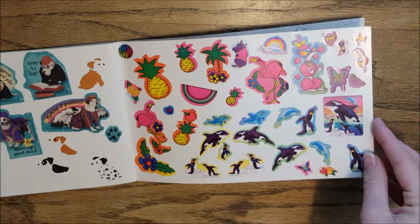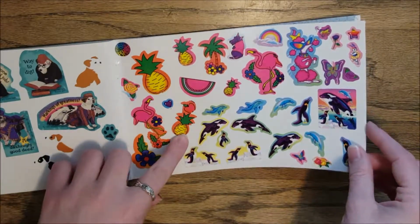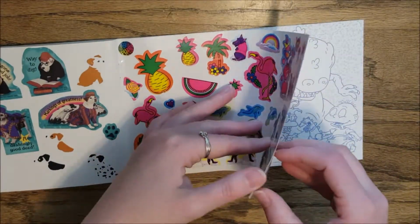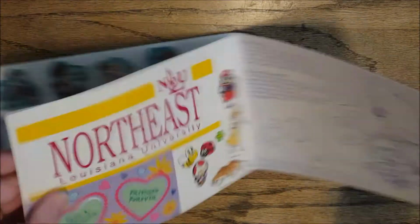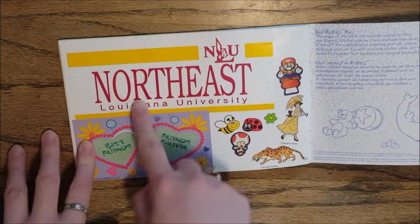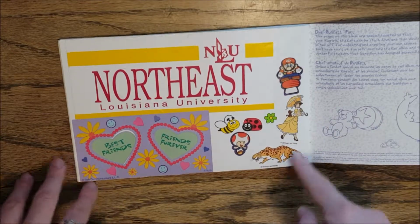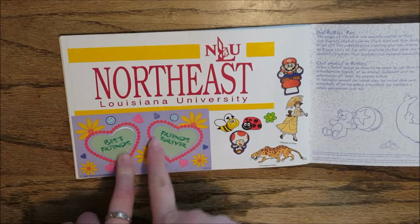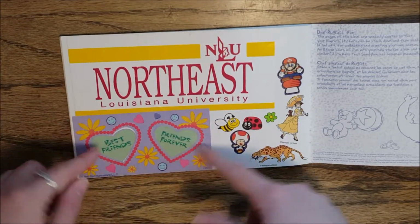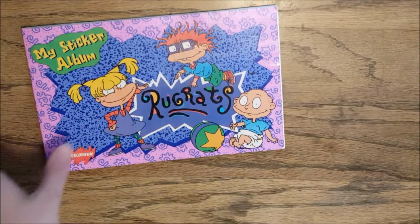More Lisa Frank, especially on the dolphin whale theme, and some flamingos and pineapples. Those would be very popular right now if they were still out. Are these two pages stuck together or just one? Okay, just one. And then here's one last page. Random sticker from where my cousin went to college. We've got some Super Mario. These two guys are from Tarzan. And this was clearly supposed to be unstuck, and instead I just stuck it all down as one big sticker. So that is my Rugrats sticker book.